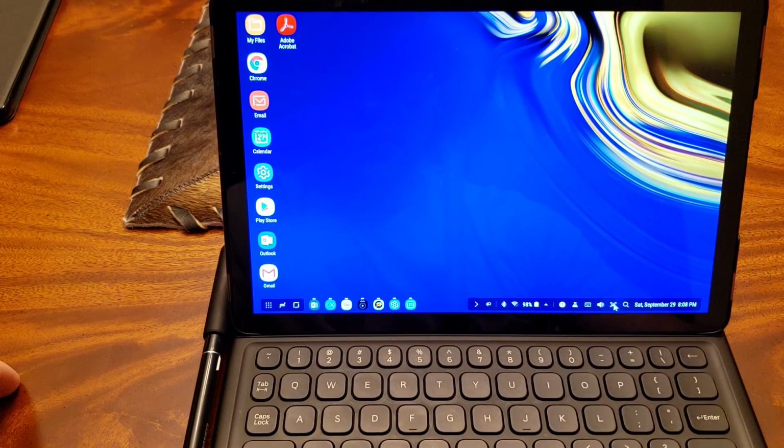Here's your Finder. This is a way for you to do a screenshot. This is your volume. I'm using my mouse, so I apologize if I'm kind of cruising through this. This is your on-screen keyboard.